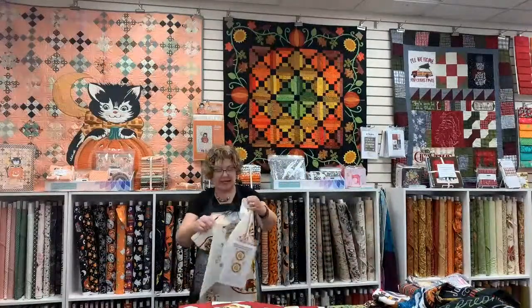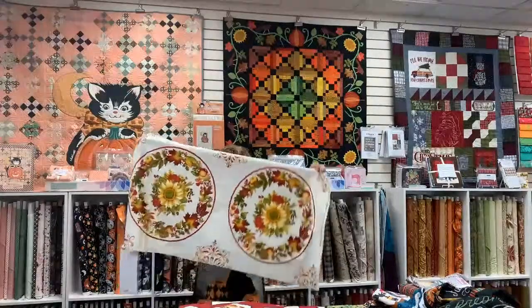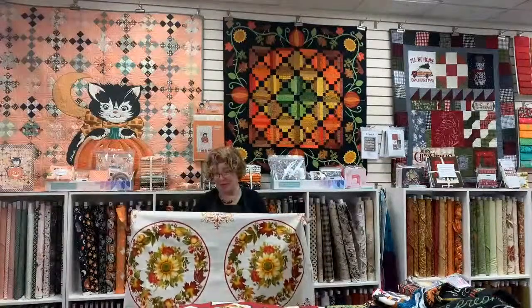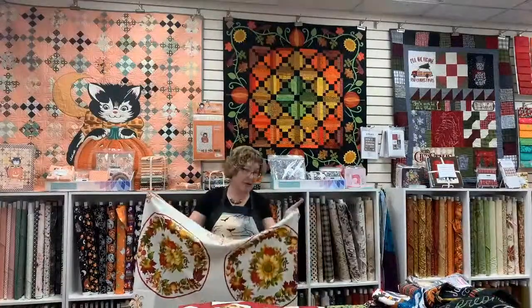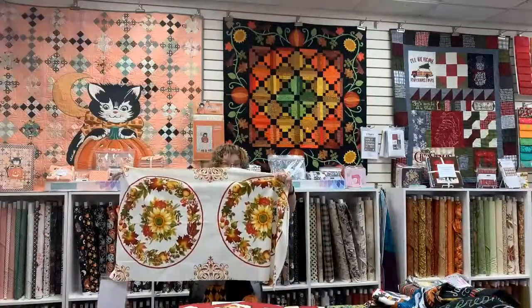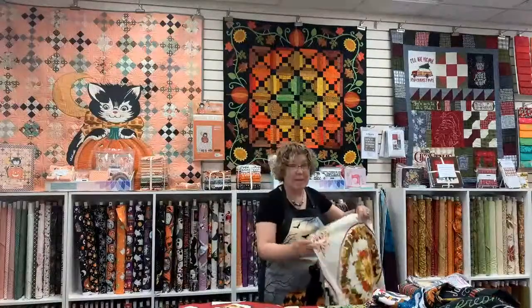And this is a circle mat. You could use it for placemats or a table topper. I also think it could be super fun if you made a tree skirt with autumn fabric, but didn't cut it apart as a tree skirt to have it be a table topper, and then put this in the center of it. So that could be super cool. All right. Oh, the ideas, they just keep coming.